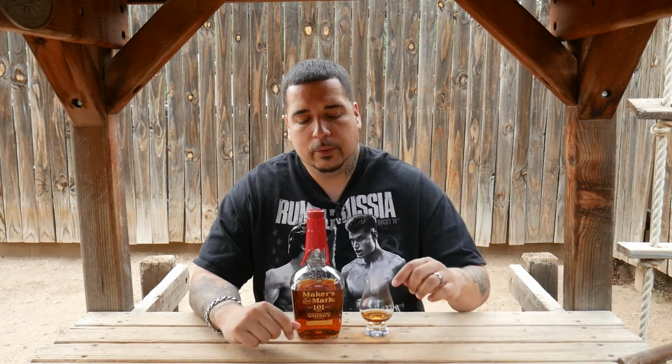This is definitely far and away better than the regular Maker's Mark, because for those of you that know me personally, you know that I'm not a fan at all of the regular Maker's Mark. It's never agreed with my palate, and it's just one of those whiskeys that I've never taken a liking to, even though it is very popular and a lot of people do like it. But this one definitely is doing it for me. But let's try it again.